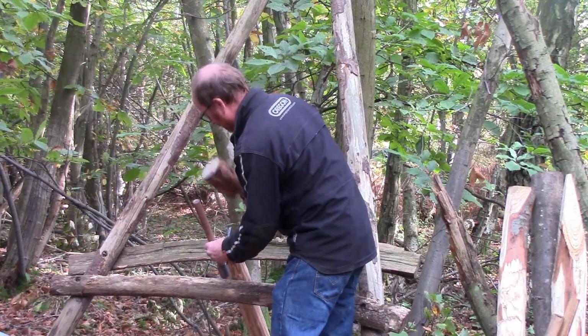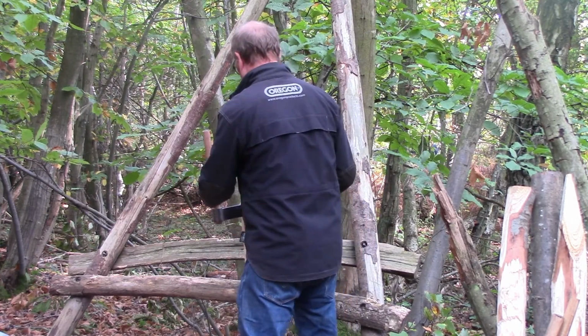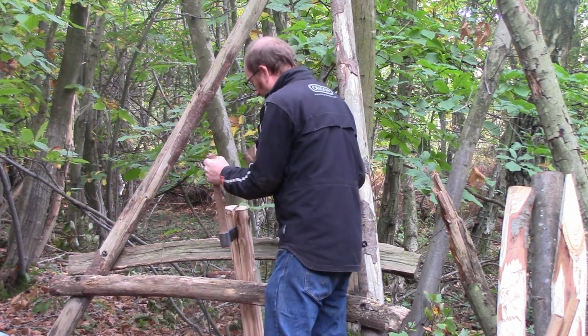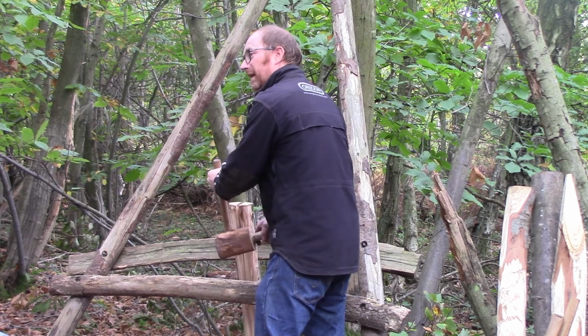And then using what I think he said was a froe for splitting the wood lengthways again. And he would utilise this wood for making small types of fence posts for gardeners and for people that wanted a specific type of fencing.